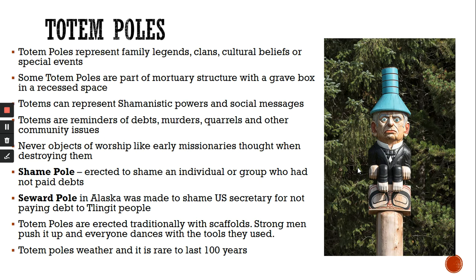There are certain types we're going to look at here called a shame pole. A shame pole was erected to shame an individual or group who had not paid its debts. On the right here, you can see quite a modern looking one, and that is called the Seward pole in Alaska, and it was made to shame the U.S. Secretary for not paying his debt to the Tlingit people. So they erected this to show everybody that the US Secretary actually owed them money.